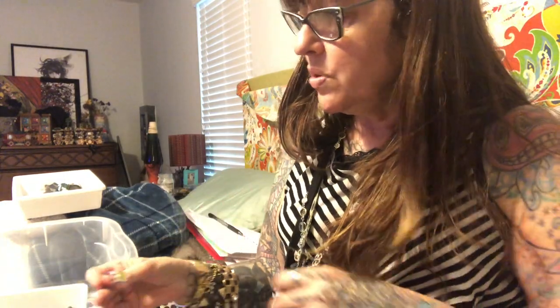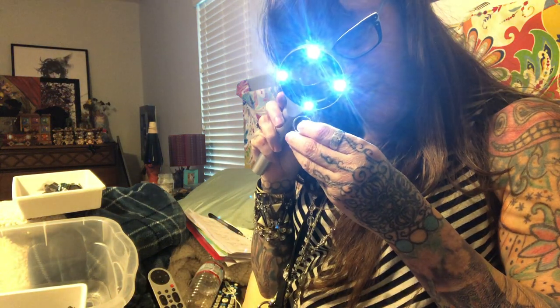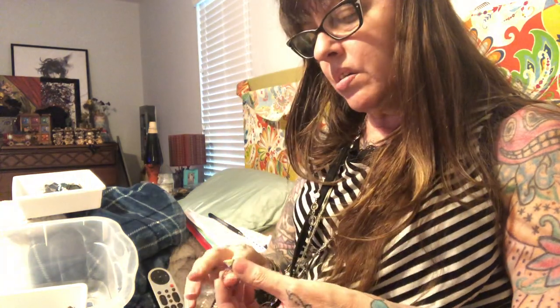So anyways, the Goodwill in real life. I don't know if that bores you guys because it's not jewelry, but I like this. I hope it's jewelry. No, it's not. It's just faux. I mean, not faux. Could be wrong.